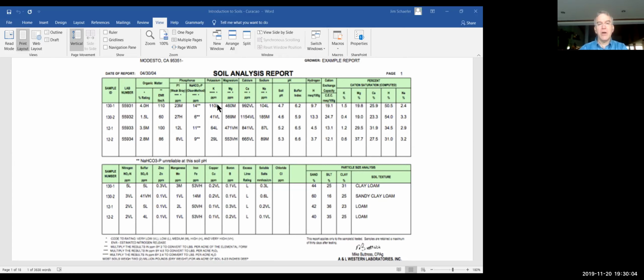In this case, it's low in this element, which is potassium. In this case, it's very low. In this case, it's low. In this case, it's low. That tells us for all 4 of these soil tests, they are low in potassium. That means that for most types of crops, the crops will respond well to addition of new potassium to the field. That's what that indicates.